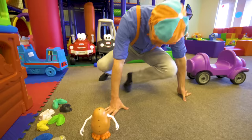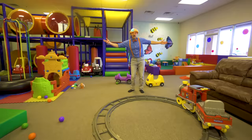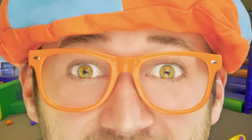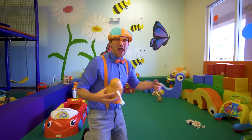Whoa. Speaking of standing, I really love my feet and my legs because look, they allow me to walk, they allow me to stand, they allow me to jump, and they allow me to dance. I love my legs. Come on. All right. Whoa, there's so many things I see with my eyes over here. Whoa, hey, speaking of seeing with my eyes, I have a game for us to play.